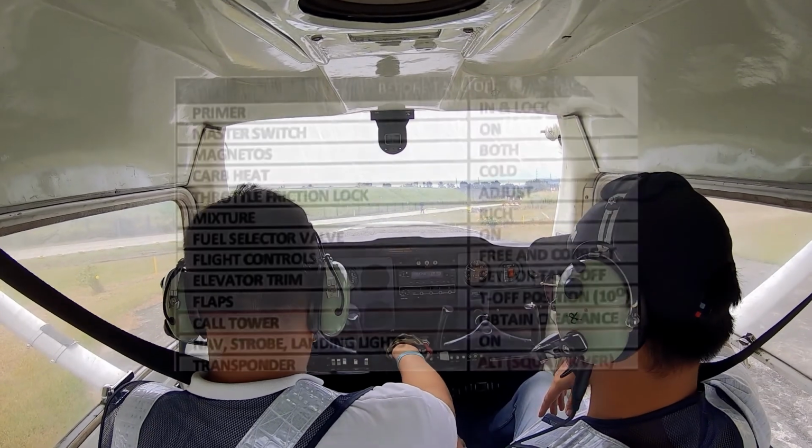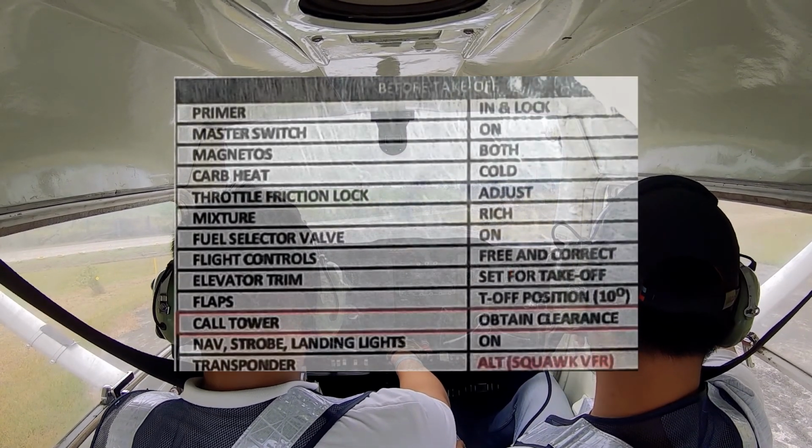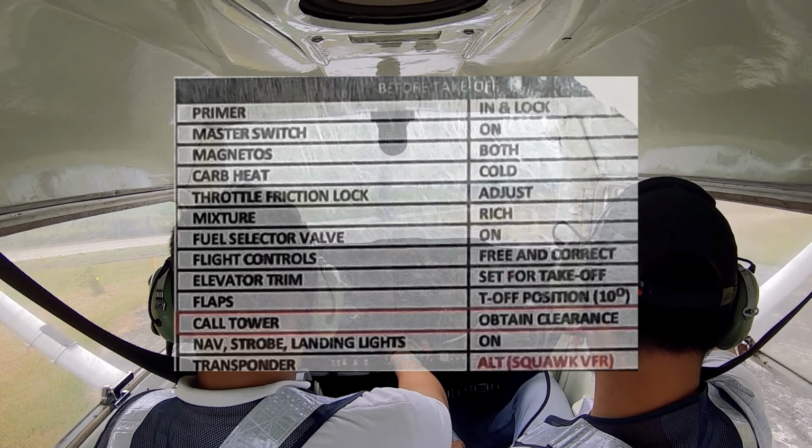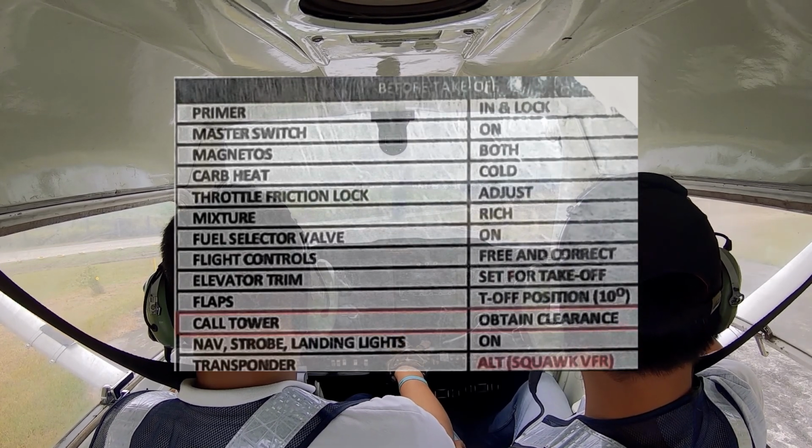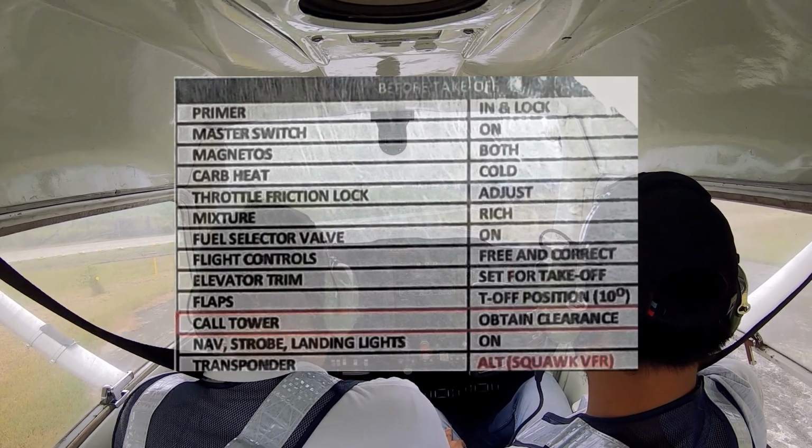Tower 1-2, before takeoff checklist. Primary in and lock, master. The car has 240. Magnetic both. Carpet cold, throttle friction lock adjusted. 840, finish 1015, report airborne, runway 02 Omni.